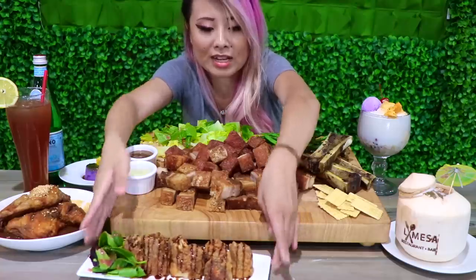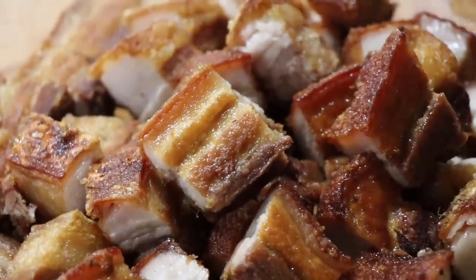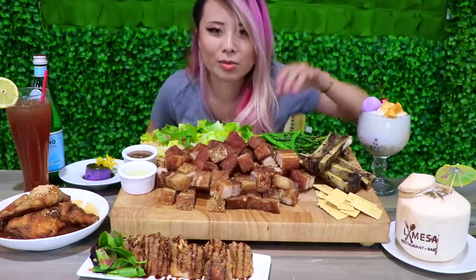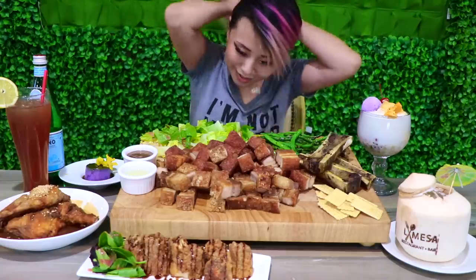So do you guys think I can eat all that pork belly? It's a lot of pork belly. But look at that. I saw it being fried. It looks so juicy. Oh my god. So anyway, let me put my hair up real quick and we will get started. I'm so excited to eat all this.